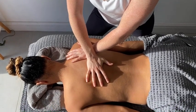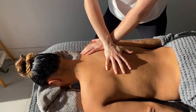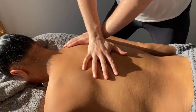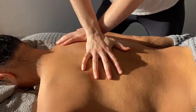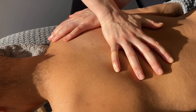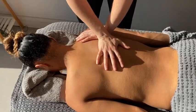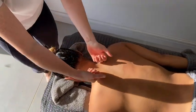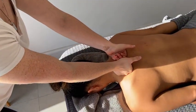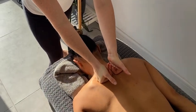I begin each treatment with a grounding, connecting touch in order to establish that first point of contact with the client and relax the nervous system. Then move into different techniques. As you can see here, this cross-handed stretch where I allow the hands to melt into the connective tissue and put the fascia on a bit of a stretch.